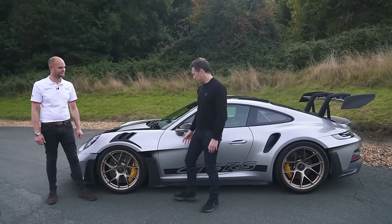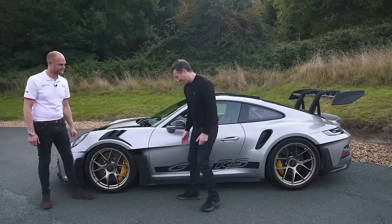Okay, so when I first saw pictures of this, I was like, it looks a bit busy, honestly, when you see it for real. Like, you can see part of the cross-section of the tyres. Oh, it just looks so good.